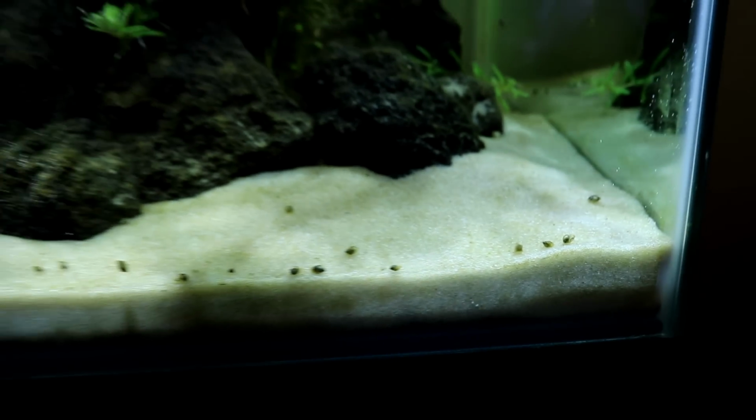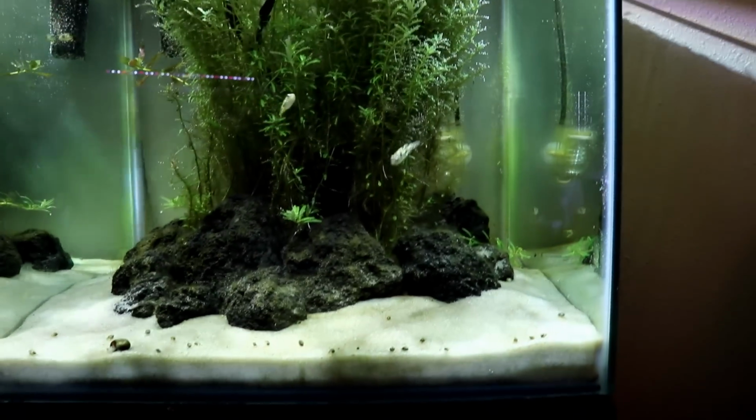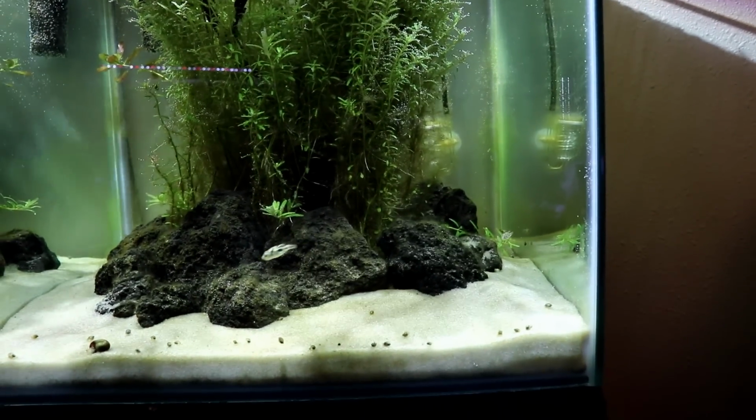Let's zoom back over here to the pufferfish. Check them out again. Let's see how they've been doing over here. The graveyard. Wow. Well, that was their treat for the week. I'm sure they enjoyed that.